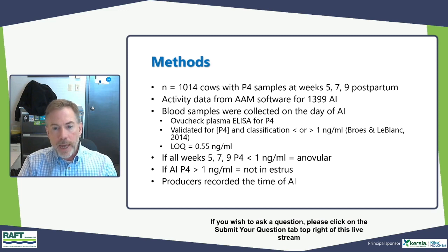We had 1,000 cows with a full set of postpartum samples and activity data for just under 1,400 breedings. We dug into the software, which was a bit of a job, and pulled out the timing of the alerts and so on. The producers wrote down the time of day they actually inseminated the cows.